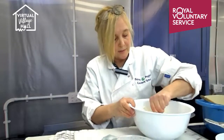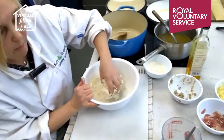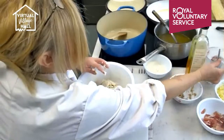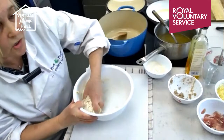Right, so I'm going to get my hands in there now. Form it into a dough, mop up all that flour that's in the bowl. So we've got that there. So I've got a nice dough here. It feels really soft already, but it's going to change as I knead it.